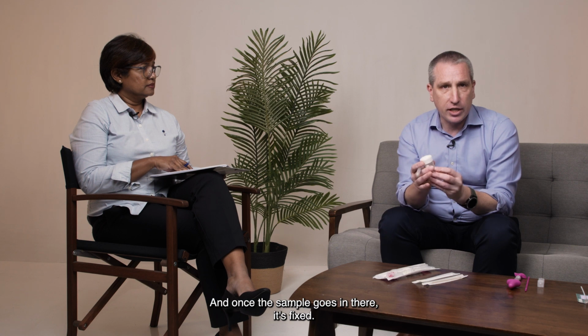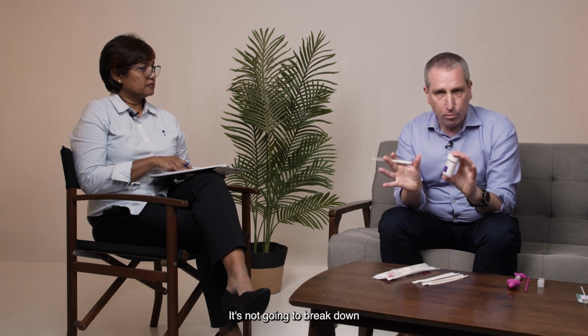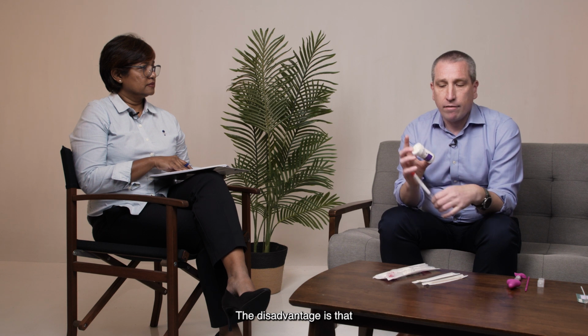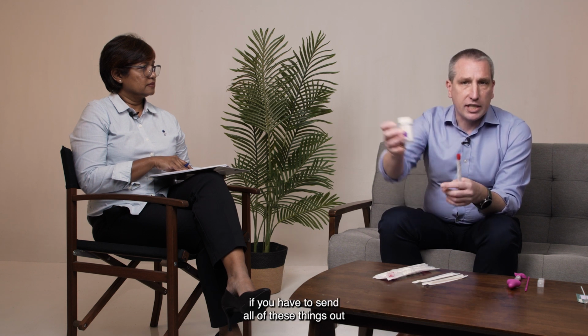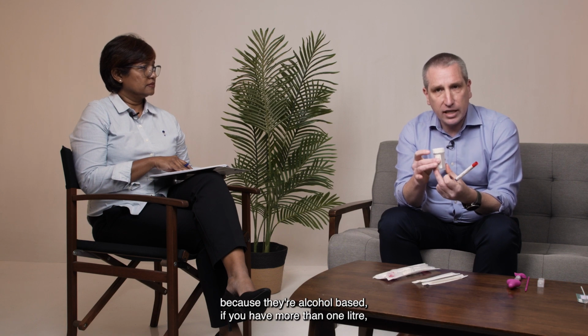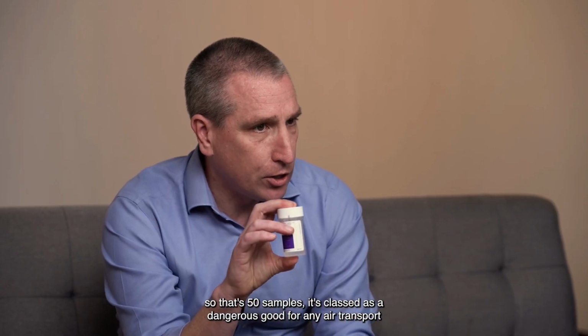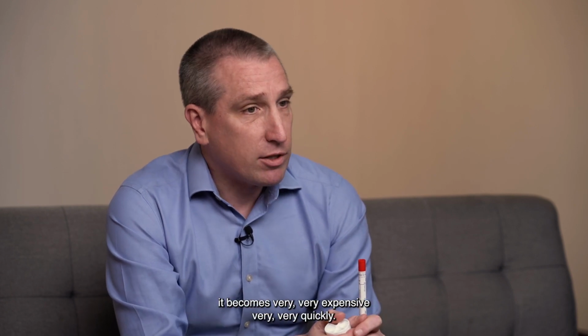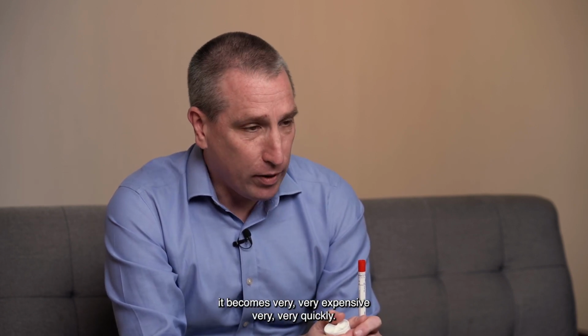And once the sample goes in there, it's fixed. It's not going to change. It's not going to break down. That's an advantage. The disadvantage is that if you have to send all of these things out, because they're alcohol-based, if you have more than 1 litre, so that's 50 samples, it's classed as a dangerous good for any air transport and becomes very, very expensive very, very quickly.